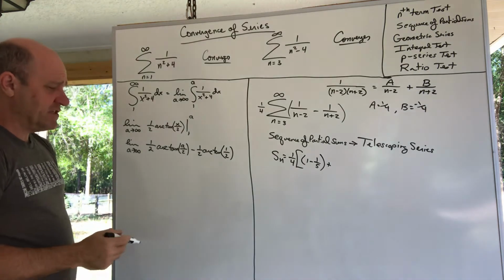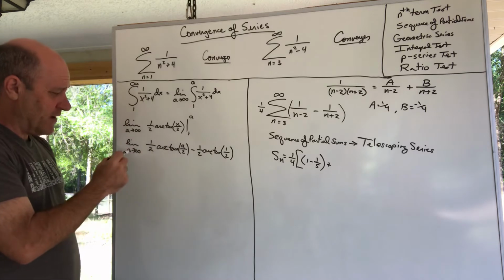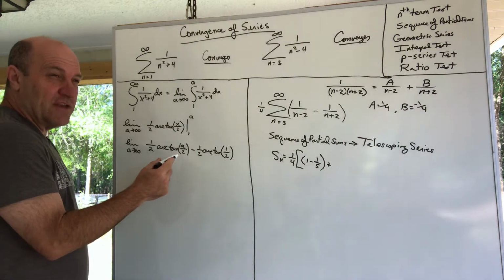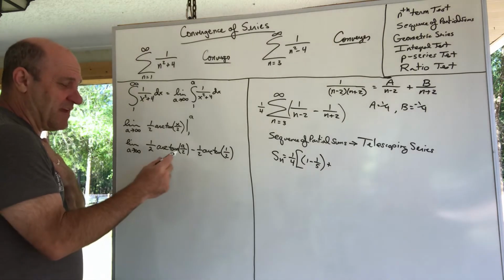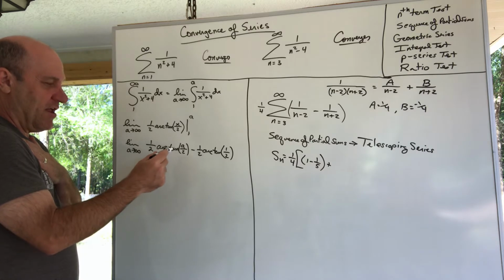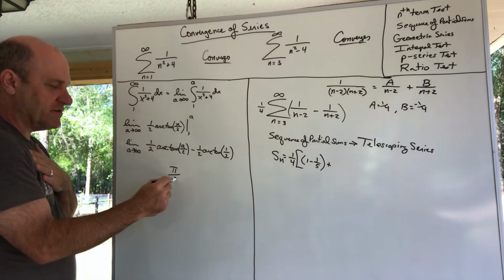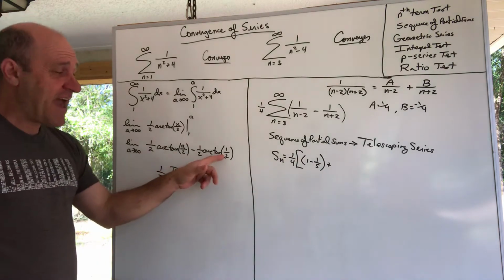And I'll help you finish this. The arctangent of a over 2, as a goes to infinity, is kind of like the arctangent of infinity. It seems like we had a discussion on this once. You can either use the arctangent graph to think about that, or the tangent graph. But as a approaches infinity, arctangent of infinity approaches pi over 2. So this is pi over 2 times 1/2. The arctangent of 1/2 is just a number.